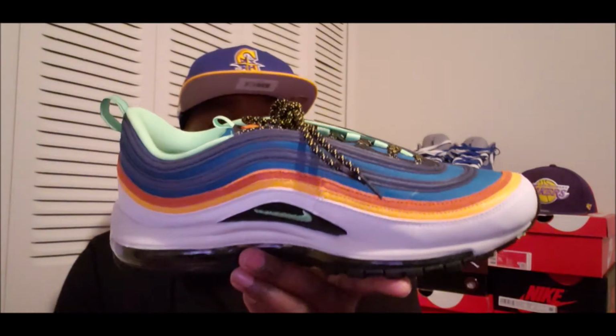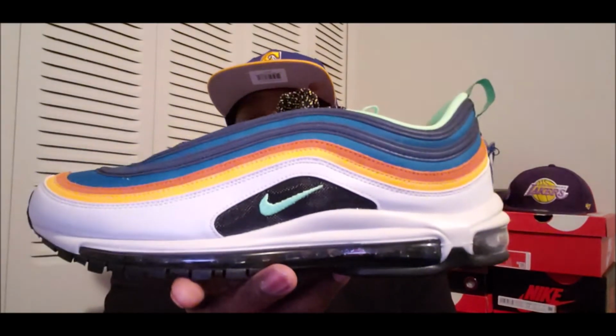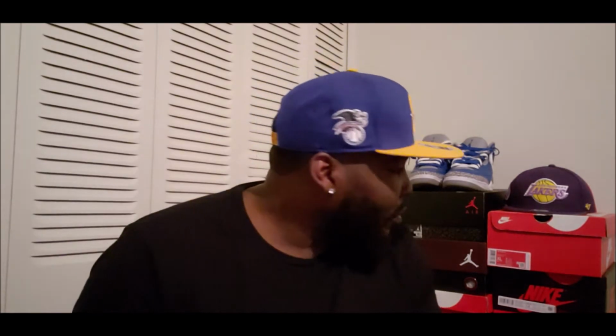Bam. What's these 97s? I think it is 97s. Yeah, 97s. The colorway is Green Abyss, Illusion Green. But as you can see, it's a bunch of different colors in there. But this is definitely a fall shoe. The colors don't say fall, but the materials say fall. It's the same ones they got on the Air Max they just dropped. This new release too, they just dropped one with the same type of texture and the same type of laces. But yeah, man, 97, cold boy.